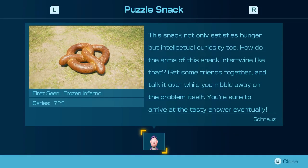Puzzle snack. This snack not only satisfies hunger, but intellectual curiosity as well. How do the arms of this snack intertwine like that? Get some friends together and talk it over while you nibble away on the problem itself. You're sure to arrive at the tasty answer eventually.